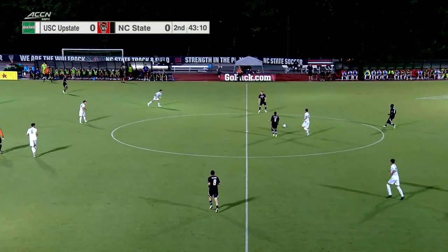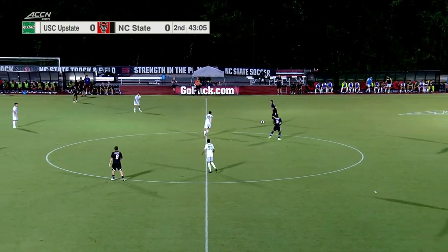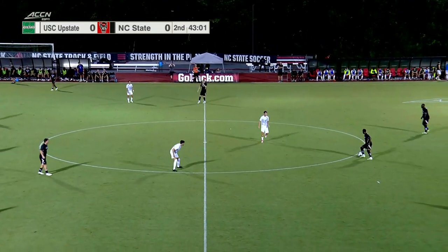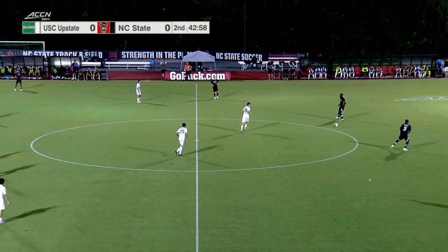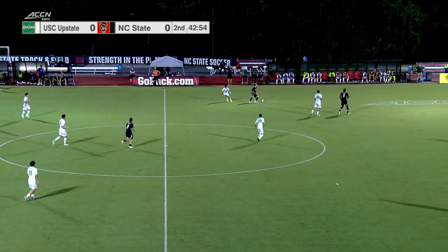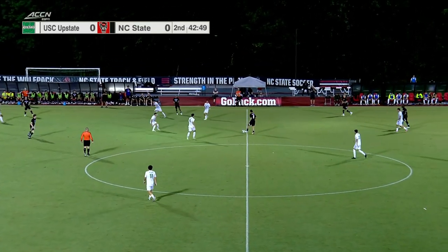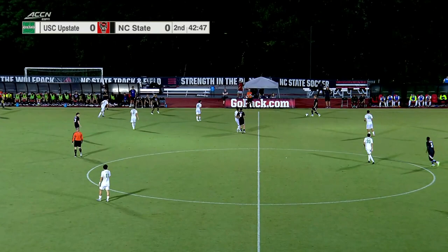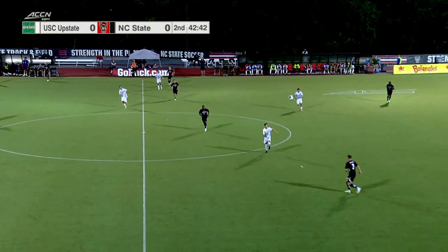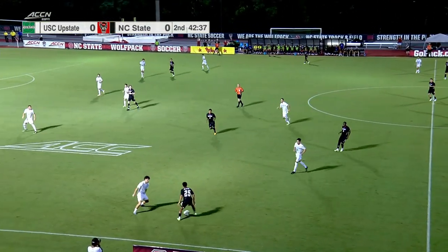State have came out this half with a lot more intent, just pushing USC Upstate back in their own half. We don't have the locker room mic'd up, but I have to imagine that some of the discussion was they were doing some positive things to start the match, but especially as the half built, probably more. Yeah. More of that. I think they might have been talking about a little bit of urgency. Just when they do have the ball, just looking to get numbers forward quicker and just moving the ball around quicker.